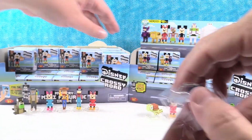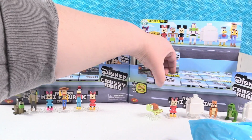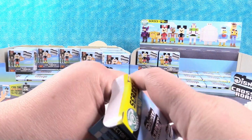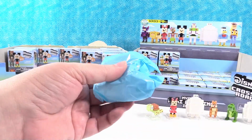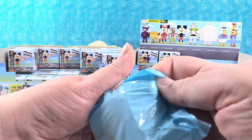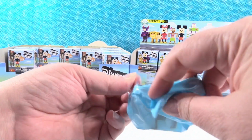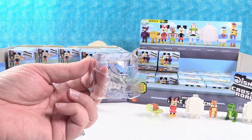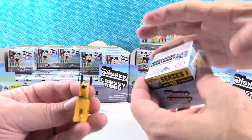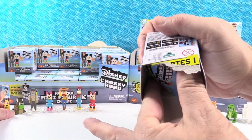Donald Duck. Mr. Donald. Yep. I'm going to open a Series 1. Okay. Boy, this makes a lot of trash opening fast. Yes, it does. Oh! Pluto! Pluto! I have Pluto the dog. Cute.